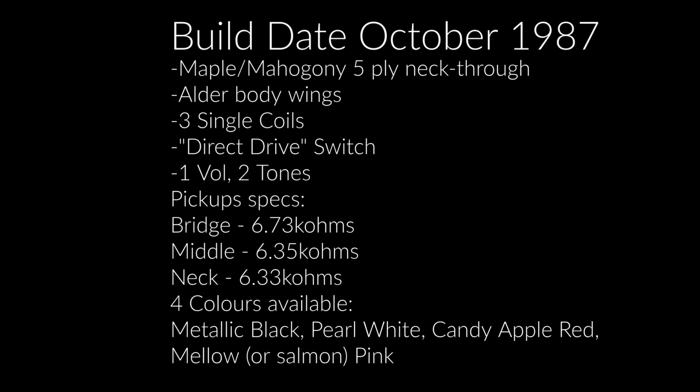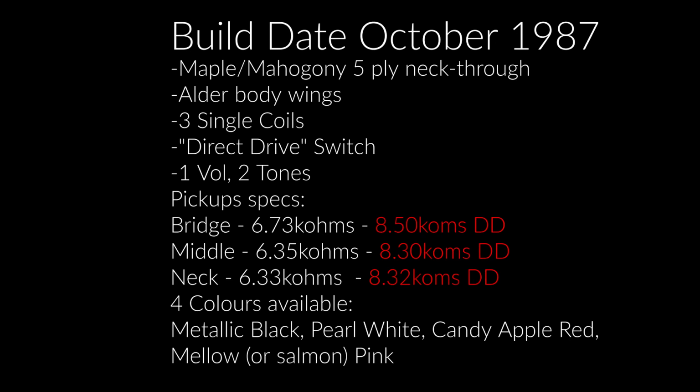Now, it does also have a 5-way switch, and the interesting thing is when you hit the direct drive button, as I was measuring the pickups, the output from the pickups actually changed. So the bridge changed to 8.5, the middle 8.3, and the neck 8.32. This is strange because these pickups are not technically humbuckers, and the direct drive apparently bypasses all the tone circuit. So without the tone, you do get a little bit hotter output. And in terms of the sound, I'll try and indicate when I do have the direct sound thing pressed, and you can hear the difference.